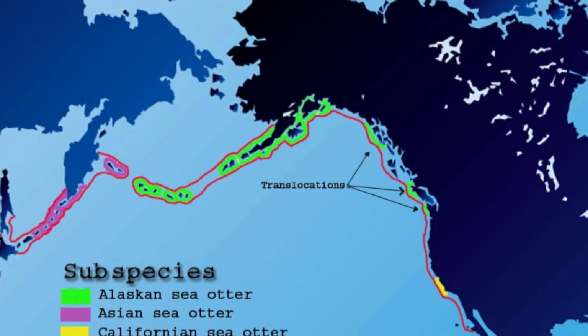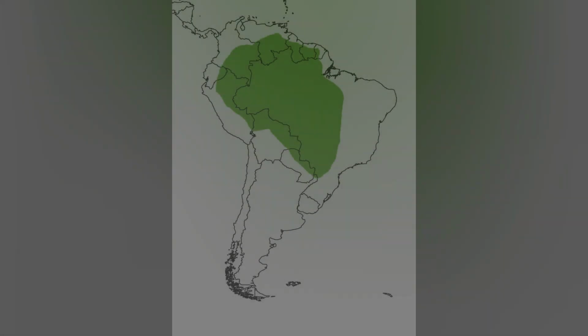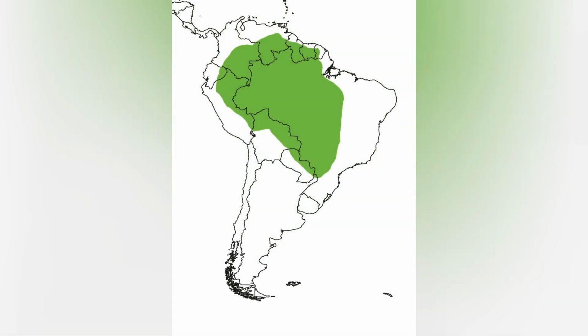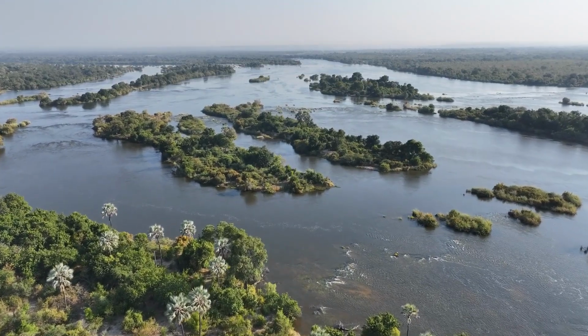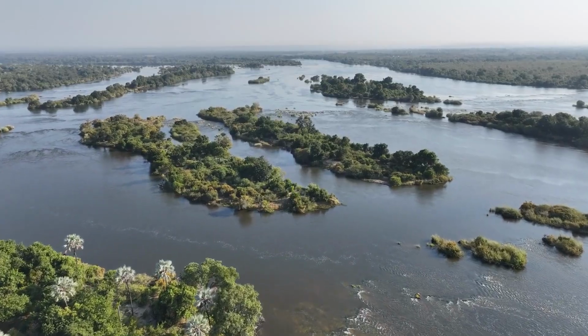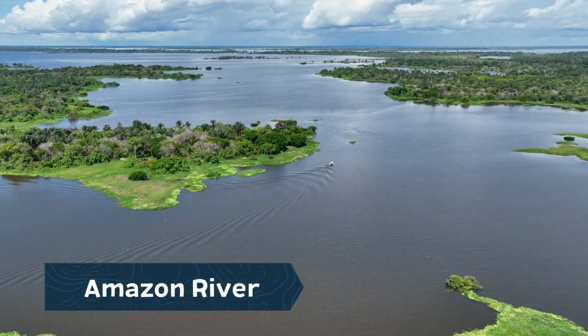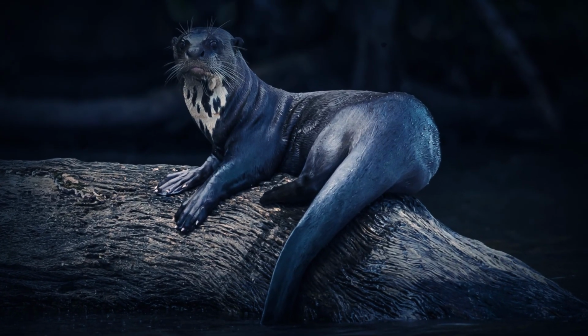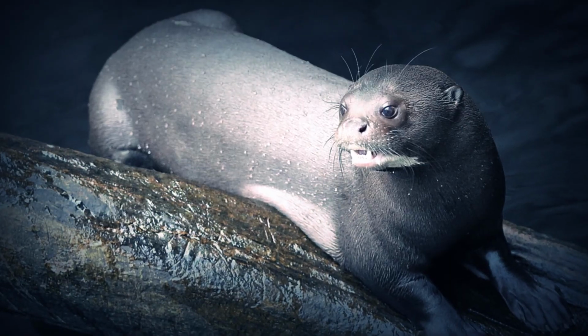As you can see, the range of the sea otter stretches down to Central America, but it doesn't quite make it to the habitats that giant otters are found in. For starters, giant otters are only found in South America, countries like Brazil, Venezuela, Colombia, Ecuador, and Peru, to name a few. Additionally, giant otters don't inhabit the seas, they inhabit the rivers, especially the second biggest river in the world, the Amazon River. That's quite fitting considering this is the second heaviest otter in the world, and the biggest otter in the world if we're looking at length.